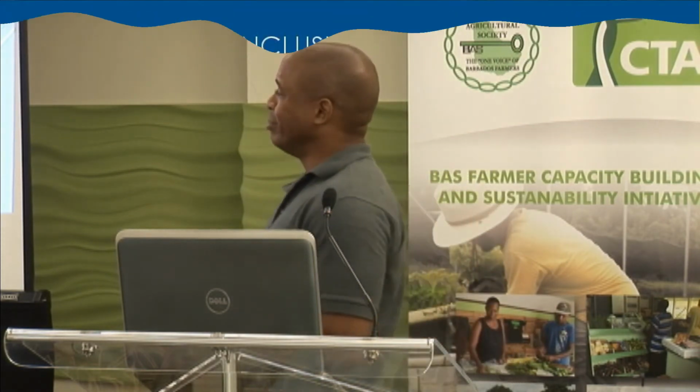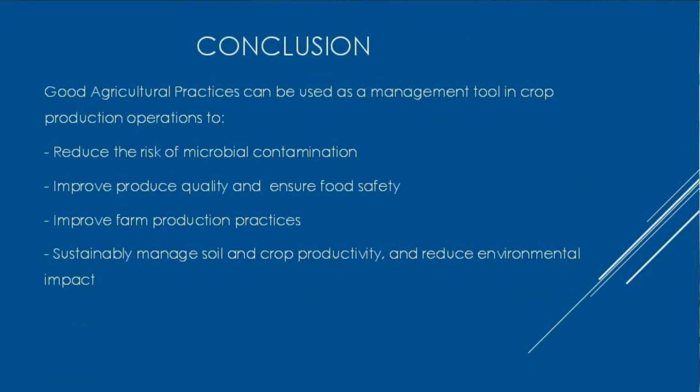This brings me to the conclusion. Again, good agricultural practices can be used as a management tool to help reduce the risk of microbial contamination, improve produce quality and ensure food safety, improve farm production practices, sustainably manage soil and crop productivity, and reduce environmental impact.